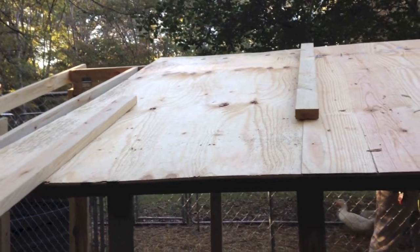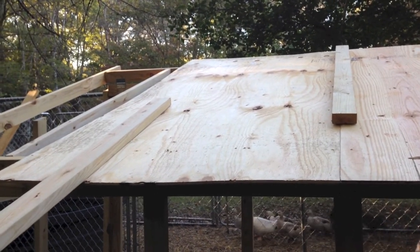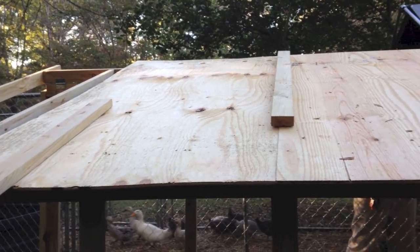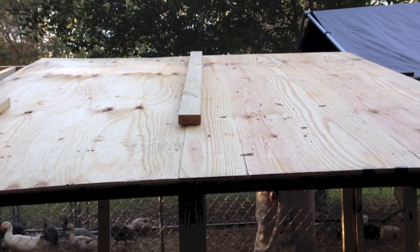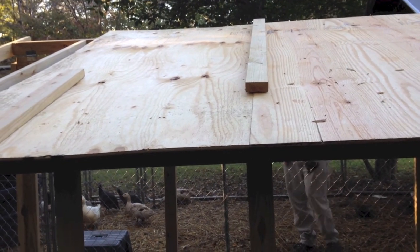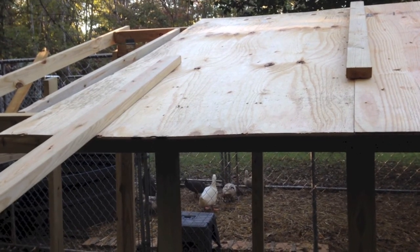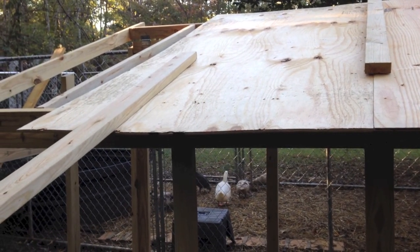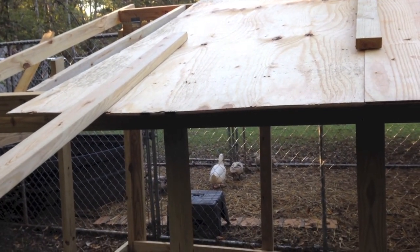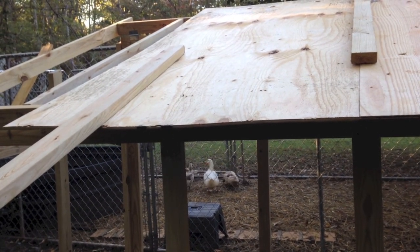Putting up some plywood. The 2x4s are just up there to help us figure out where to put some screws in. And then after we get the plywood on, we have a roll of roofing felt and leftover shingles from when our house was roofed that we're going to use on it. Our goal is to finish up the roof tonight and then put on the sides tomorrow, and tomorrow night the ducks and guineas will get to sleep in their new coop. Yay!